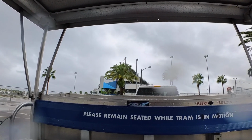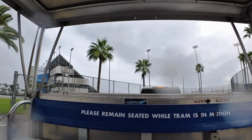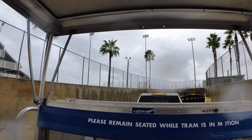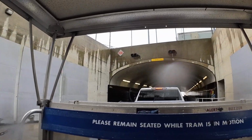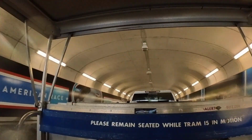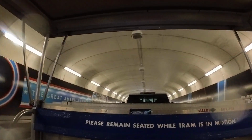Now you're also going to see some photos on both sides of this tunnel when we go down into it. The ones on the left are memorable moments from the NASCAR Cup Series track winners, and the ones on the right are some of the different tunnel races that take place here at Daytona. Now's the perfect time to build up speed.